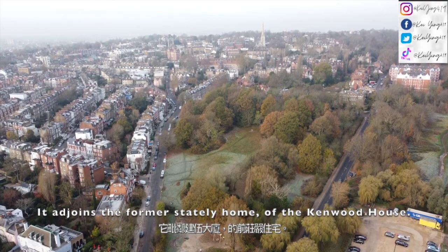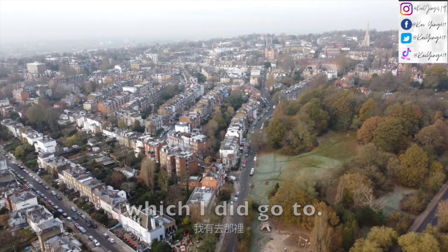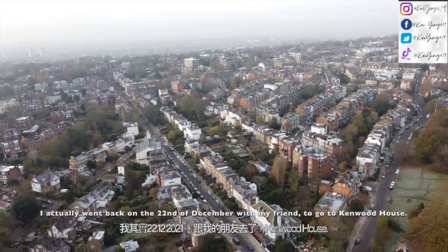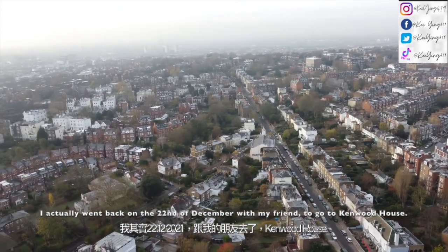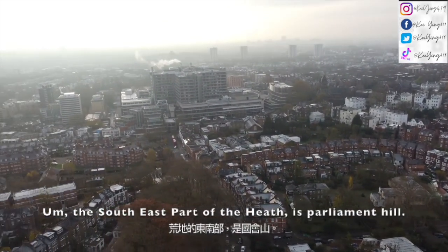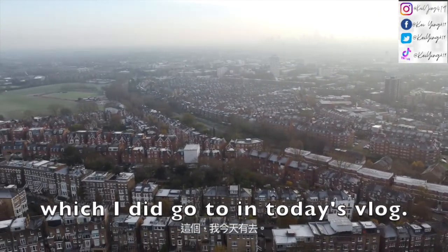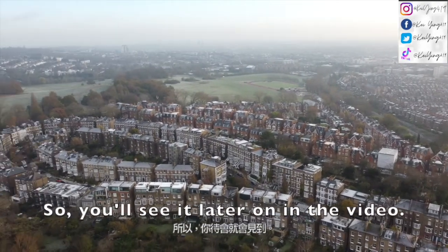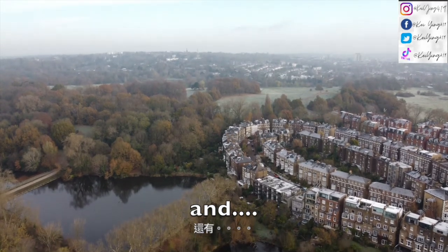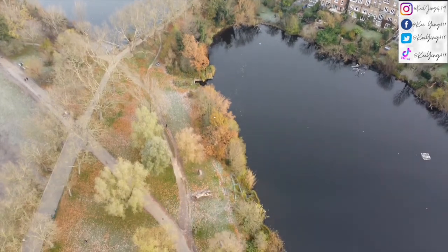It adjoins the former stately home of Kenwood House, which I did go to, but it wasn't in this vlog. I actually went back on the 22nd of December with my friend to go to Kenwood House, so wait for that vlog. The southeast part of the heath is Parliament Hill, which I did go to in today's vlog, so you'll see it later on in the video. And it runs along its eastern perimeter.